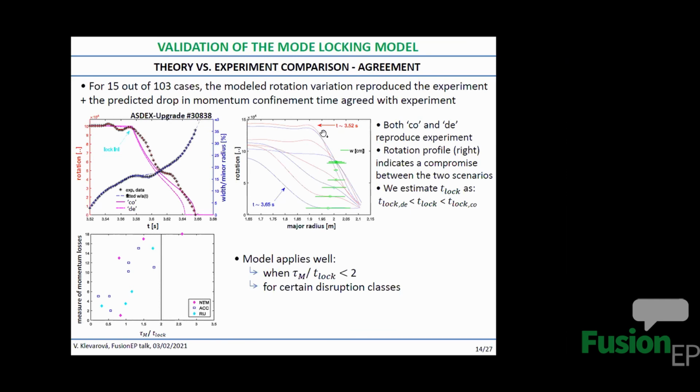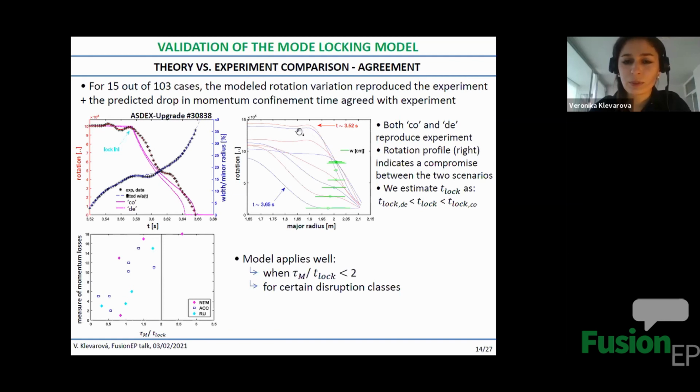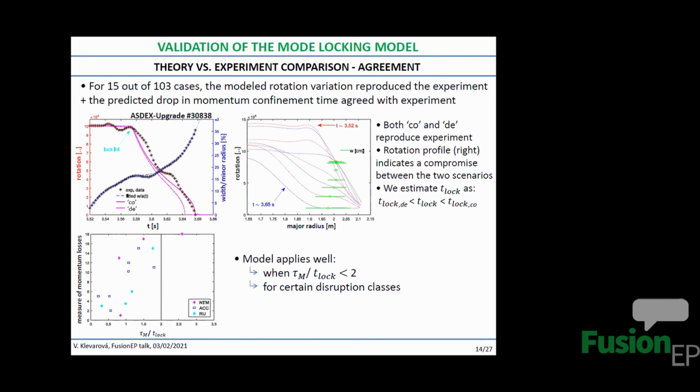Can I directly ask a question? Is each line a 10 millisecond step? Should be. I should calculate them, and we would then see if this 10 milliseconds fits. But it depends on the time resolution of the viewing diagnostic. So I think this should be something like 10, 12 milliseconds. If the bottom is 3.65 and the top one is 3.52, and each line represents some time interval slice, then it's roughly 10 milliseconds.